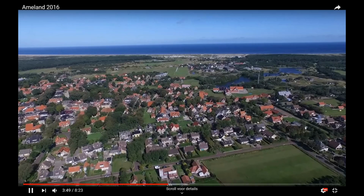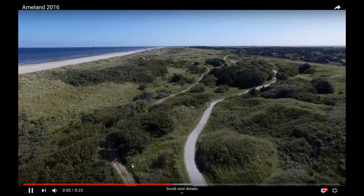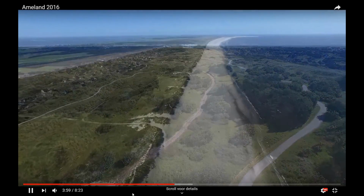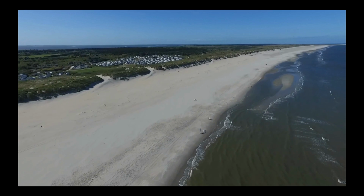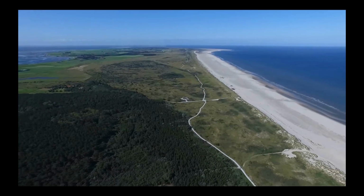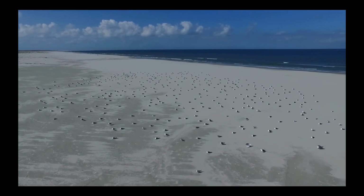Most of the really beautiful beaches are on the back side of the island, like you see here. And as you can see, not busy at all. You see almost no people. And of course, the water is pretty cold, so you don't really see a lot of people swimming in it. That's a sort of a camping. Here's a lot of birds.